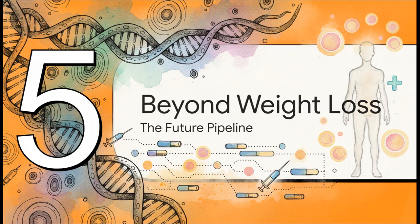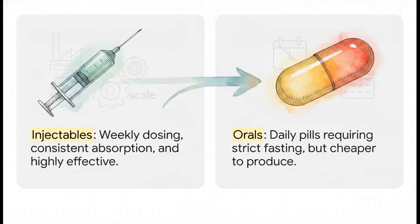Okay, part five, the future beyond weight loss. Right now, it's pretty much all about weekly auto-injections. But pharmaceutical companies are aggressively developing small molecule oral pills to replace them. Now, while oral pills do require some really strict daily fasting rules to absorb properly, they're so much cheaper and easier to manufacture at scale. This shift to pills could drastically lower costs and expand global access to millions of people who are currently just priced completely out of the market.